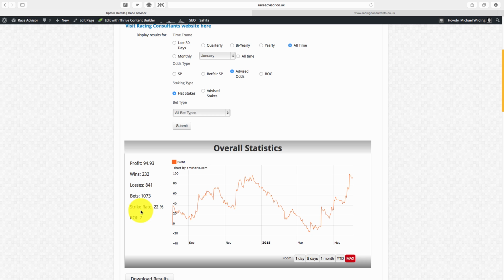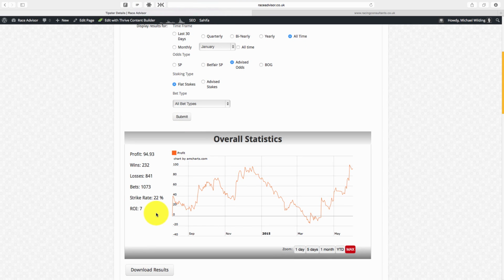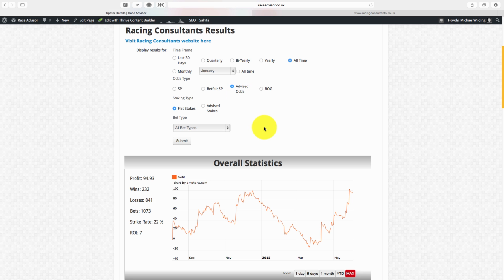Now at advised odds, we've got a good strike rate of 22%. I like this. This is above 20%, and above 20% is always happy. That means downswings are generally manageable. The return on investment has been 7%. And again, that's a pretty healthy return on investment. Don't forget, that's an average of what you'll get on every bet placed. So on every one of these 1,073 bets, you're going to be making an average of 7% to advised odds.